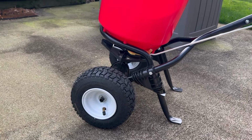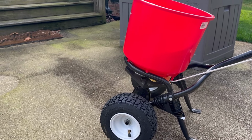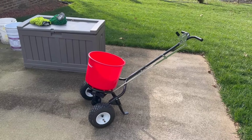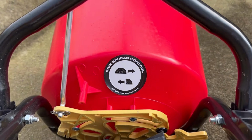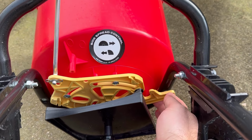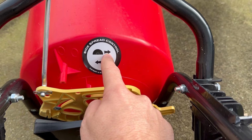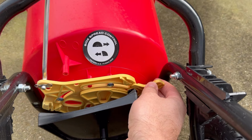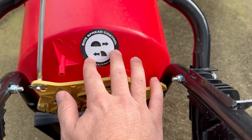Something else I like is the spreading capabilities. I noticed when I was using the spreader, it was throwing it a good ways. It just felt great. I love the tires. I also love that if you look underneath here, they call it side spread control. I'm still going to have to get used to this because it threw me for a loop. If we have it all the way over, like so, it's going to spread all the way. It looks like it's all the way open, and if we go all the way to the left as it clicks there, now you're only spreading to the right. This was confusing the first time using it.